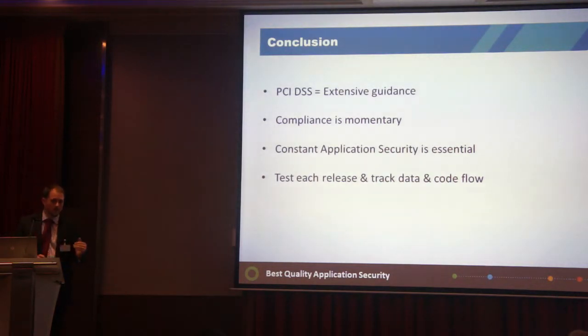But then you make another release. Are you compliant? But if you were to be tested, maybe not. So it's a point-in-time exercise, but by implementing a process of continuous security evaluation, then you can go a long way to making sure that, at least from the application perspective, applications are secure.